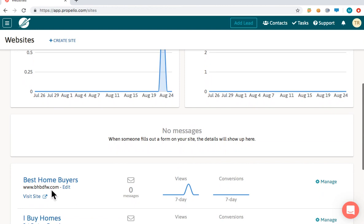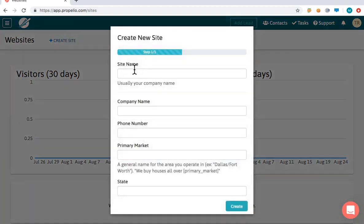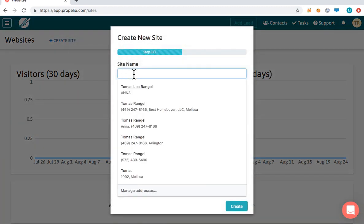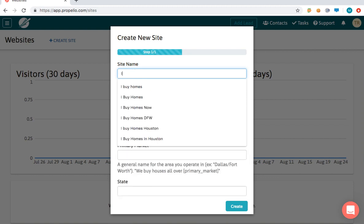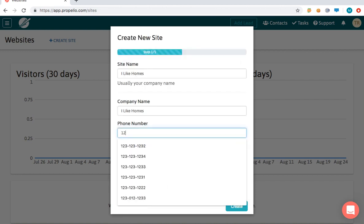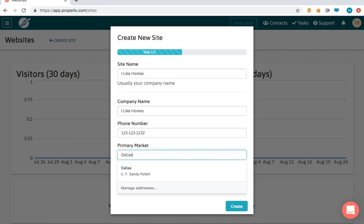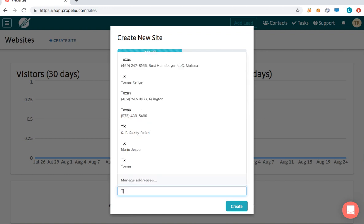It's bhbdfw.com. But if I want to, I can create a site. This is how easy it is to build that site. Just type in our site name. Let's say I Like Homes. Let's say that is our site name and also our company name. Then we can say our phone number is this magical number right here. Primary market, let's say Dallas, and then the state of Texas.